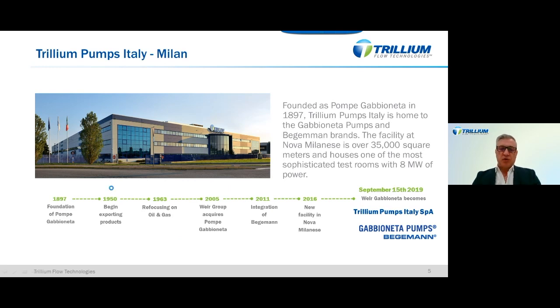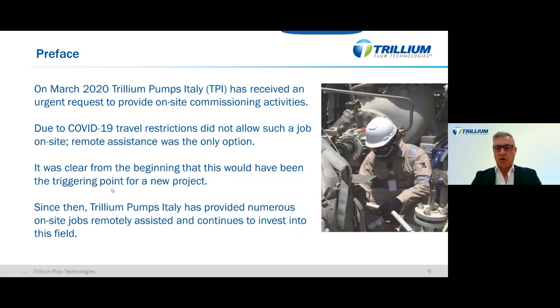Now we move into the core of this presentation, the remote assistance. And we start off with a preface. In March 2020, so exactly 1 year ago, we received a request for a commissioning on site. This request would have been normal in a different period, but as you may remember, at that time, Italy was probably the most hit country from the virus. So moving to site to do this activity was simply out of the question.